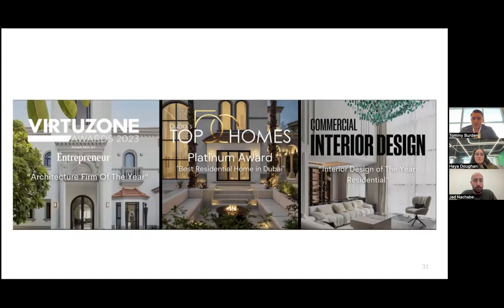We are proud of that one, of course, and the Dubai Top 50 Homes competition here last year, where we were awarded the number one prize, the Platinum Award, Best Residential Home in Dubai for a villa we did in Jumeirah Islands. Lovely property, that one. We also won the CID Commercial Interior Design Award for Best Residential Home for the same property. So really proud of those ones.